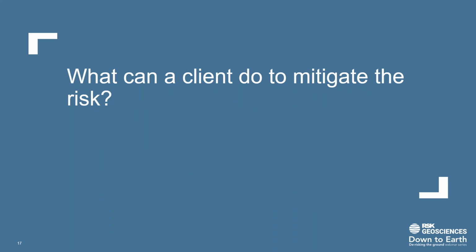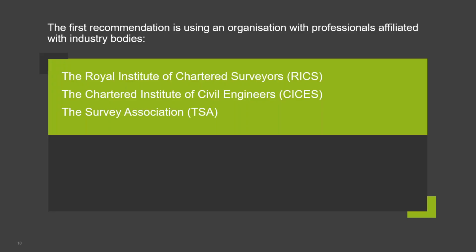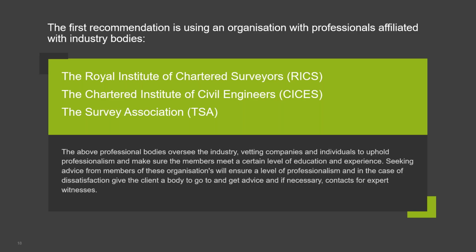So what can a client do to mitigate these risks? There are several ways of mitigating the construction and design risks associated with procuring a topographical or geospatial survey. First recommendation is to use an organisation with professionals affiliated with an industry body. The industry bodies that govern the survey industry are the Royal Institution of Chartered Surveyors, RICS, the Chartered Institution of Civil Engineering Surveyors, and the Survey Association.